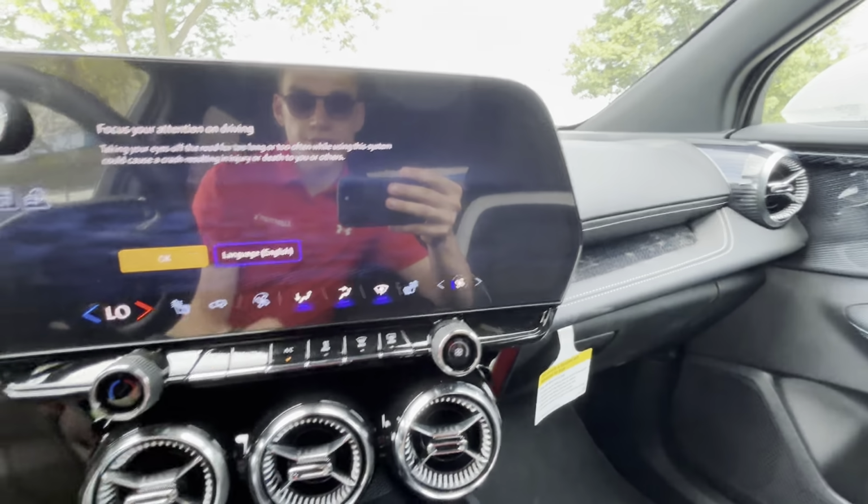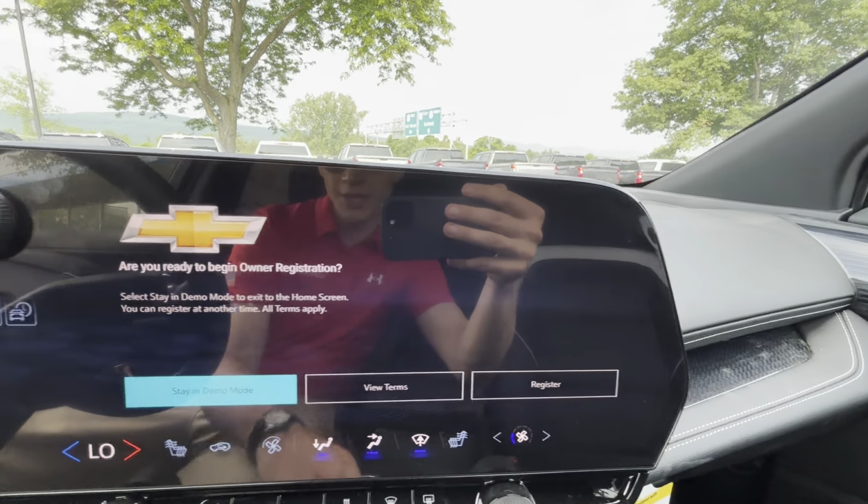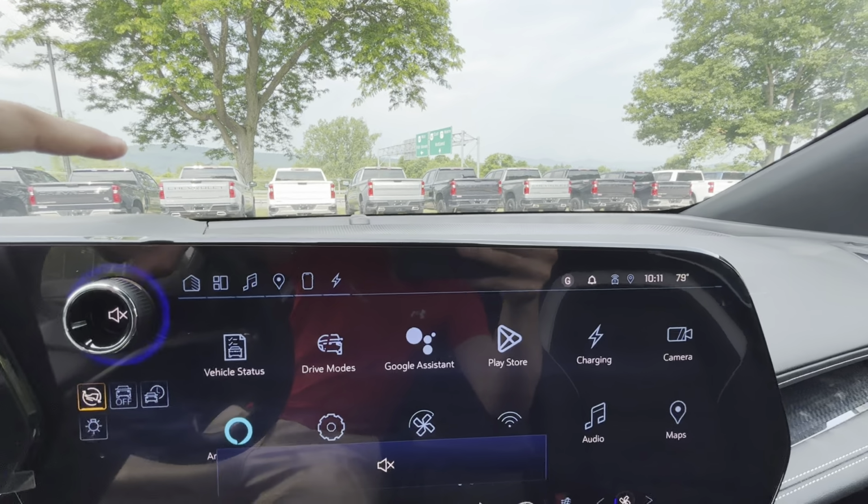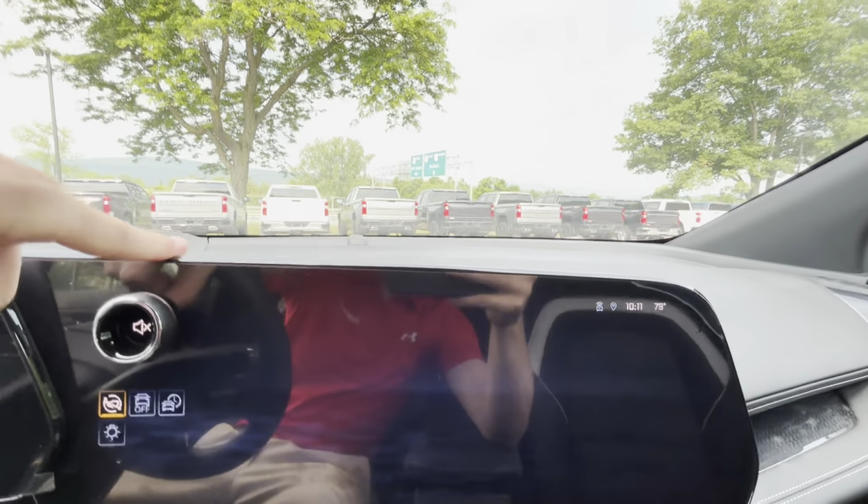You do have a 13.9 inch radio entertainment screen here, a ton of screen. You do have your manual off button or mute button. If you hold that, it'll go ahead and turn the screen off.